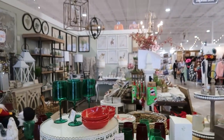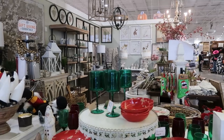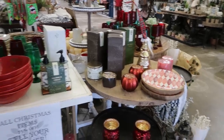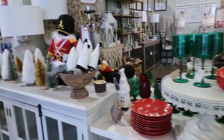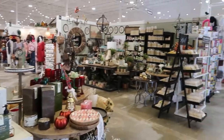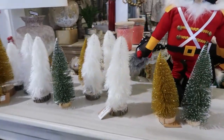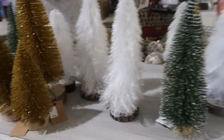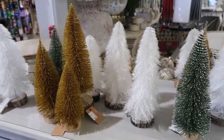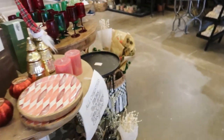Off the bat, we come in and we see that there's Christmas stuff. You know, obviously everything's subject to change because the seasons change. So here up front, of course, it would make sense to put the Christmas stuff since it is obviously January and they're trying to get rid of this. So let's see if we maybe score some Christmas goodies. But yeah, this is what it looks like so far. Super cute, the entrance. I like this fluffy white Christmas tree, but let's see. $10, and with the 75% off sale, obviously it's gonna be way cheaper than that. It says all Christmas items 75%. Tell your cashier. Don't forget to tell your cashier now.